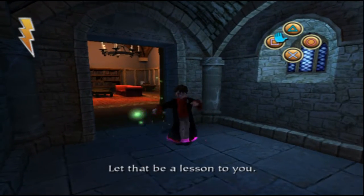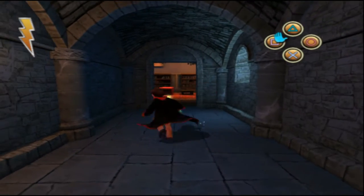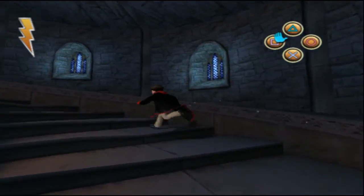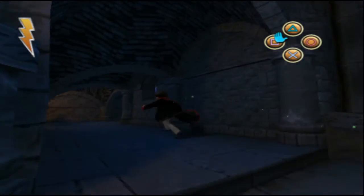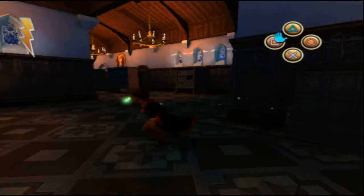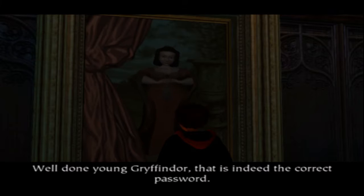Locomotor Mortis! Let that be a lesson to you. Password? Caput Draconis. Well done, young Gryffindor. That is indeed the correct password.